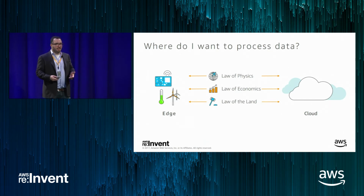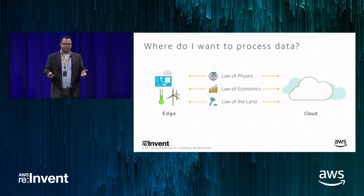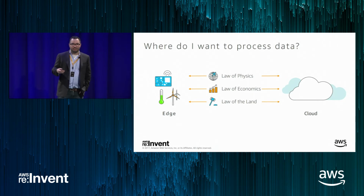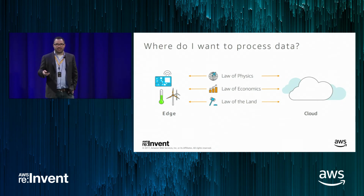And just as the law of economics says it costs money to move data around and transit it up to the cloud, it also says that some of the cheapest hardware resources you'll find will be in the cloud. Transit versus hardware. And there are regulations and laws that say you'd like to have control over where your data is stored and managed as well. So there is a spectrum of choices that you're going to have to make for every use case.